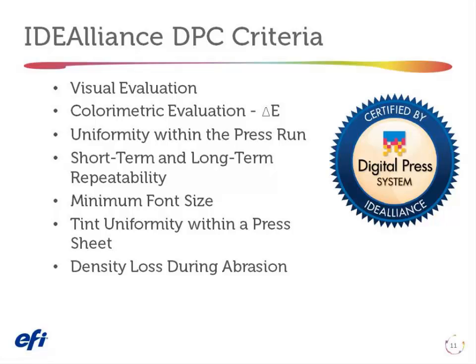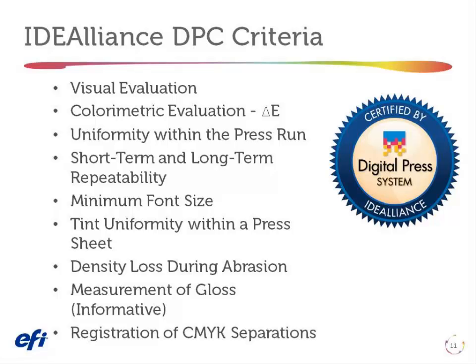Finally, there's a test of density loss during abrasion, again related to direct mail applications, making sure that the toner adheres to the work. Some of you that may already be doing direct mail work or have done it historically probably remember the days of printing all those postcards and then having to take them over to another press so you could run them through a coater and get an aqueous coating on them and not have the toner disappear before the recipient of the mail piece gets it. Finally, there's a measurement of gloss, which is informative. That is to say, it's not normative. They want to know how glossy these different presses are, and you can look at that information. And there's a check of the registration of the press, of course.